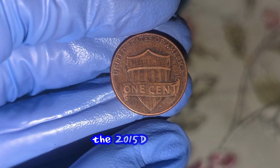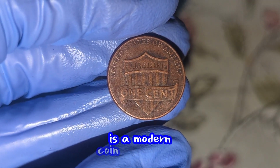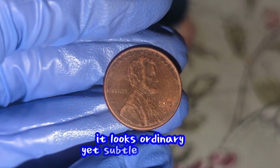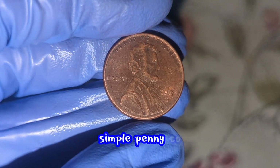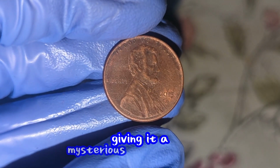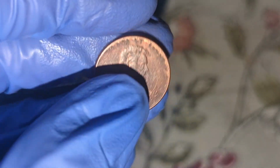The 2015 D Lincoln Shield penny, struck at the Denver Mint, is a modern coin with hidden potential. Made primarily of copper-plated zinc, it looks ordinary, yet subtle variations in color, toning, and minting can elevate a simple penny to extreme value. This particular coin has a dark brown to reddish toning, giving it a mysterious, almost antique look despite being minted just a few years ago.